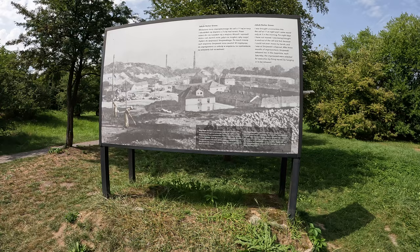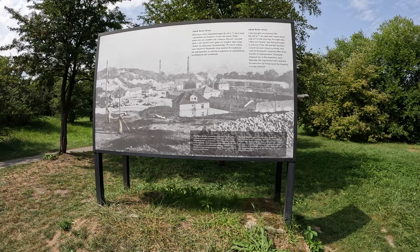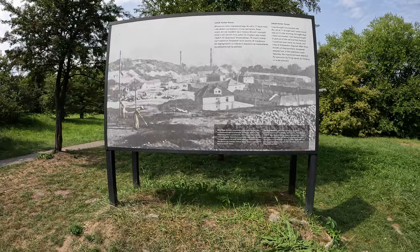Jews caught on the Aryan side, the wrong side of the ghetto. Prisoners of the Gestapo were brought here and then executed. Firing squad or hanging. Sometimes released, but firing squad or hanging.